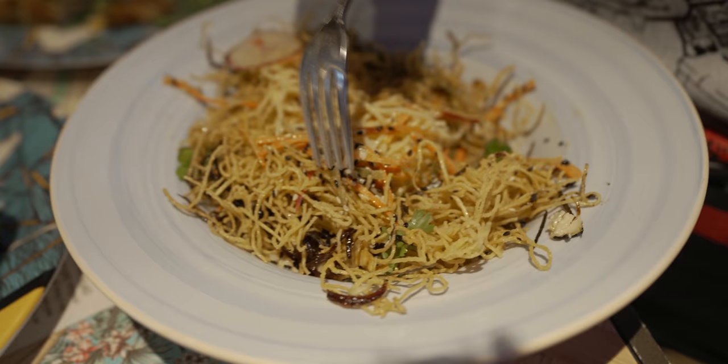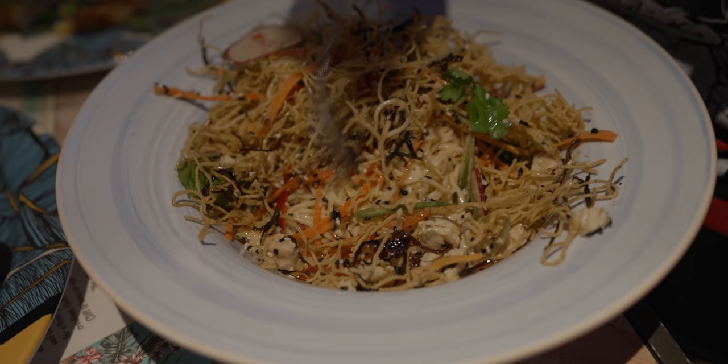Ooh. Well, first of all, I wasn't expecting this to be a cold noodle dish. Second of all, it has a spicy kick to it. I don't know what's in this. Obviously there's some carrots, some onions, those noodles. I don't know what else is in here. There's some sesame seeds. I think I would give this another 4 out of 5 Peters.